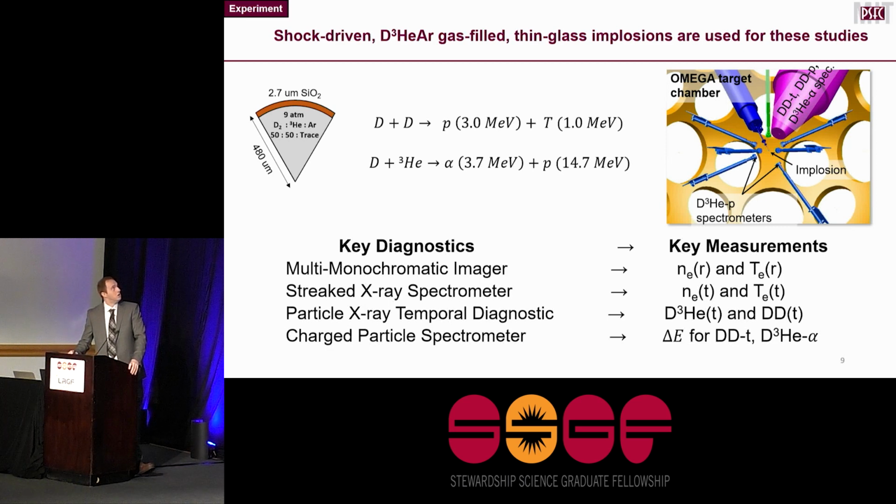So let's get into that. The platform we used to study these really high-density, high-temperature plasmas was shock-driven implosions filled with D-helium-3 and a trace amount of argon gas, with a thin glass shell. These studies were done at the Omega Laser facility in Rochester. The reason we fill the capsules with deuterium and helium-3 is that there are the DD and D-helium-3 fusion reactions. Those generate the probe particles that pass through the plasma we created, and the energy loss of these particles as they fly out of our implosion encodes the information about the cross-section.